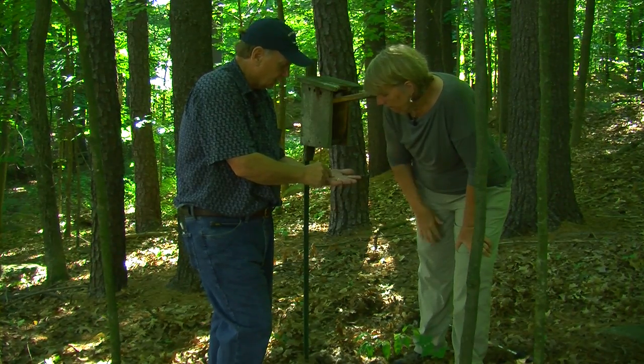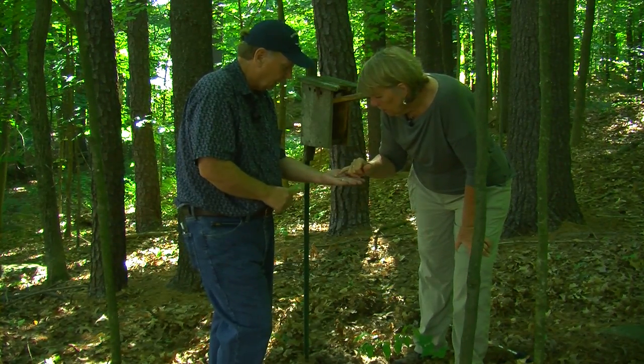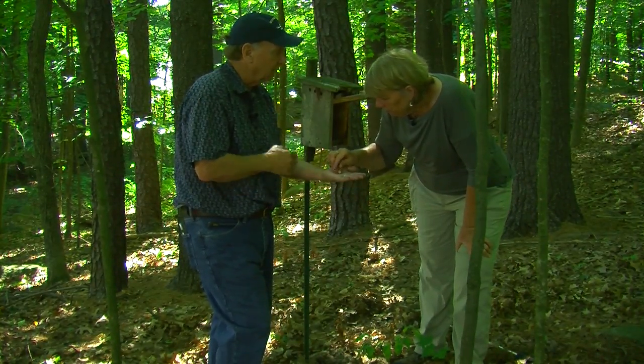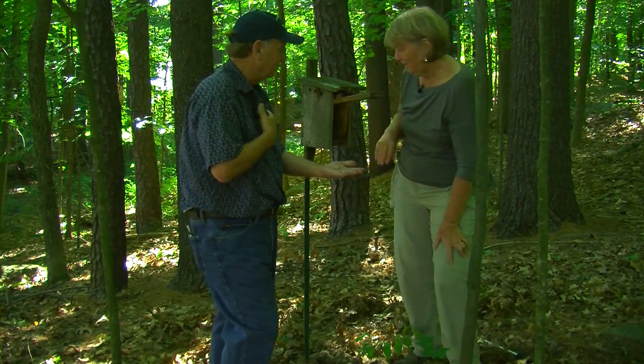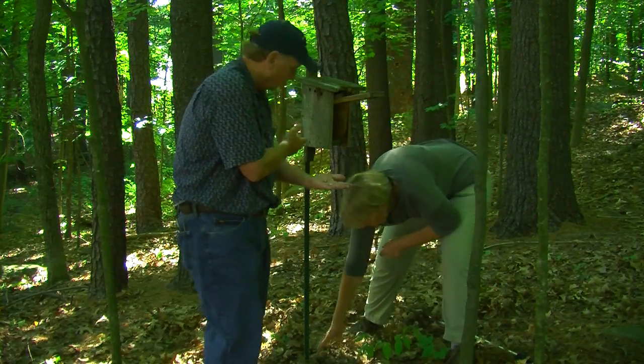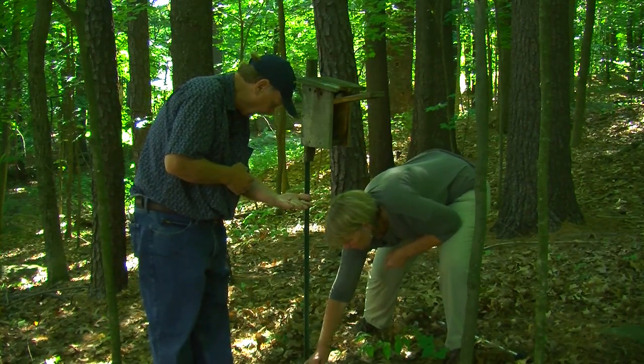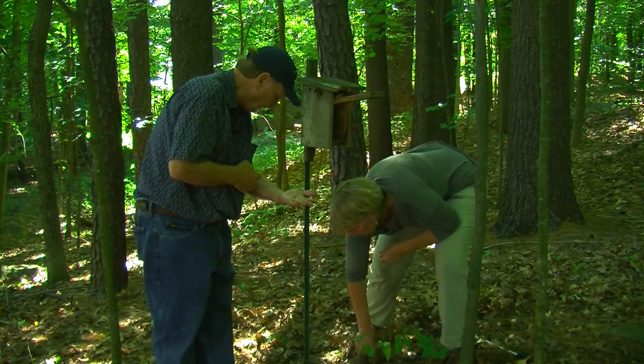Now, I think this is... Oh, it's got a hole in it. So I'm relieved we didn't destroy an active nest. But the nest really didn't look active. And one thing to... So we're going to look at titmice.